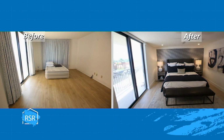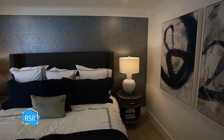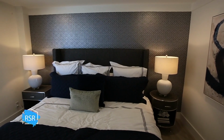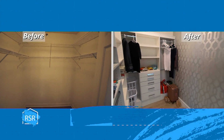You made some changes in the master bedroom. We were able to wall up and drywall one of the windows, and it made for a nice back wall for the bed. The nightstands on each side are different colors for some contrast. Then there's dark blue wallpaper on the back with geometric figures on it as well. It came out great, just real clean.